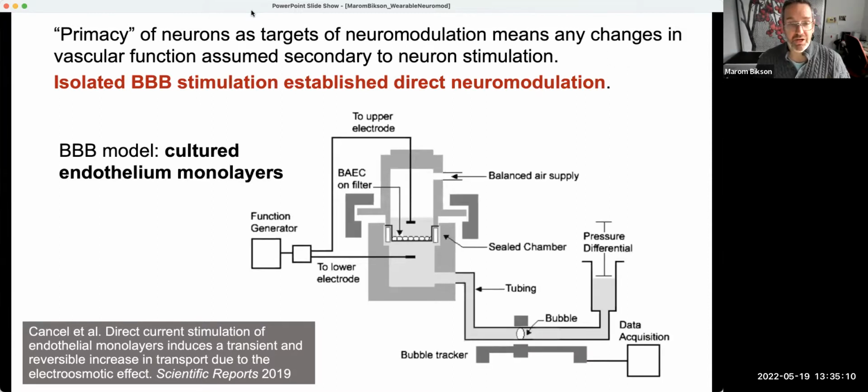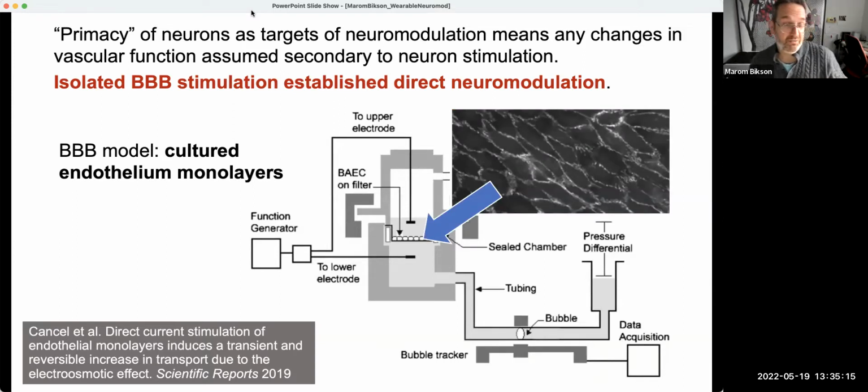Now, these models have been around for a long time. They've been developed because there's been a long-standing interest to study blood-brain barrier function. These are essentially wells, and in this case, you're looking at endothelial cells that have been grown inside these wells, and they form tight junctions between them. So essentially, you have a monolayer barrier, and there have been decades and decades of work characterizing how these blood-brain barrier models work. There are many tools that you can use to study their response.